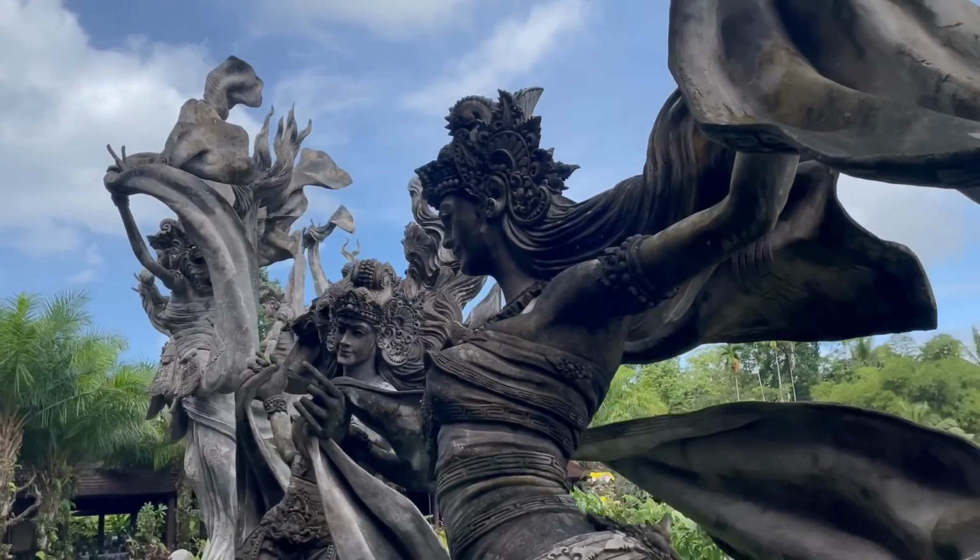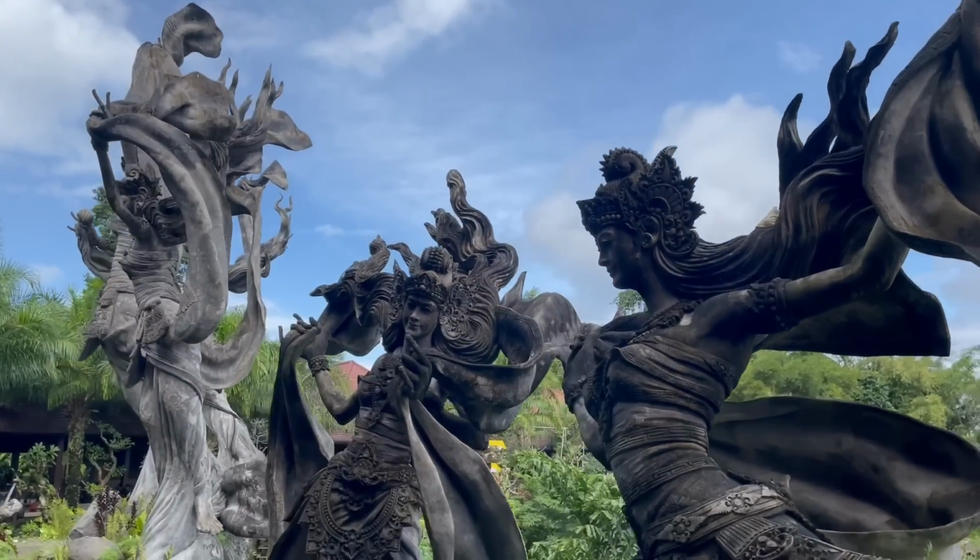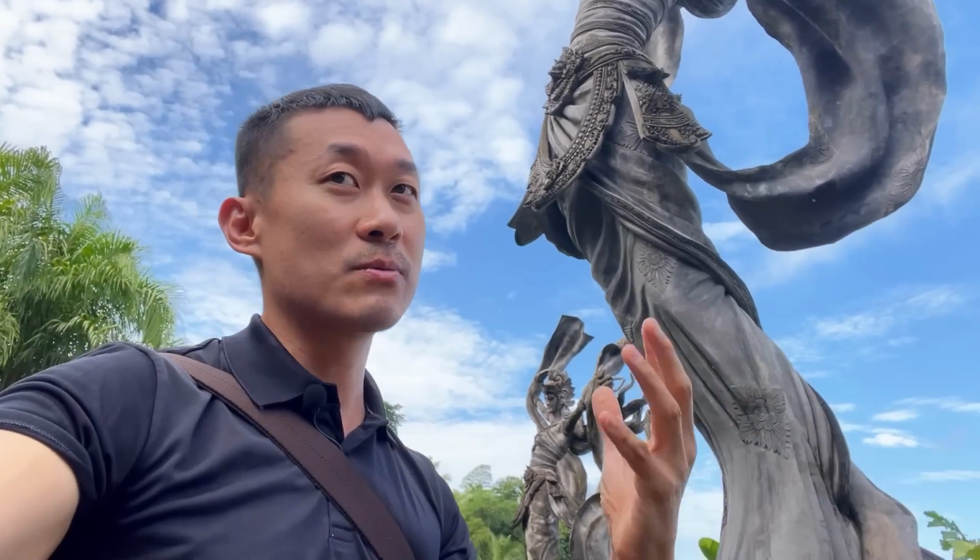It's covered in these gigantic statues that are uniquely Balinese, but also the landscaping here is phenomenal. There's all manner of plants used throughout in the waterscaping and vertical gardening. Unfortunately, we're not going to get into the landscaping here because I really want to focus on the booths. So these are mostly vendors from Bali, so they're Bali houseplant collectors and Bali sellers showcasing their products.